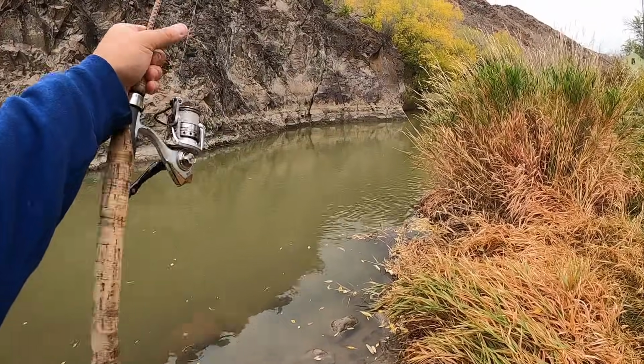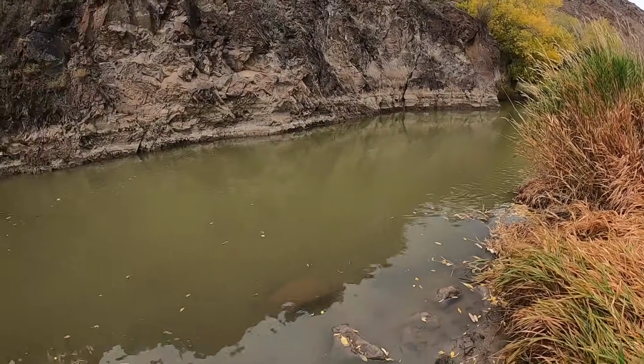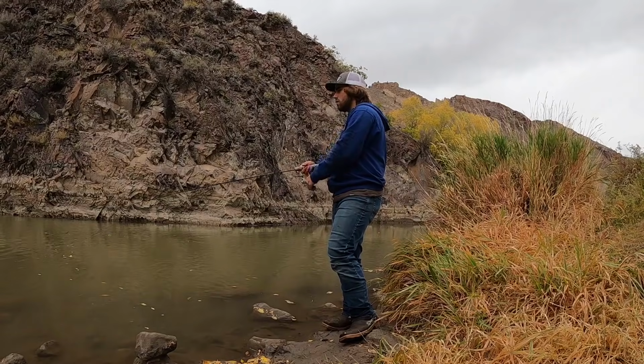Well, first snag of the day. Feels like a good one too. Oh, I got it. Yes! You know, sometimes even if the fishing isn't great, if you don't lose any lures, I still pretty much count that as a win.